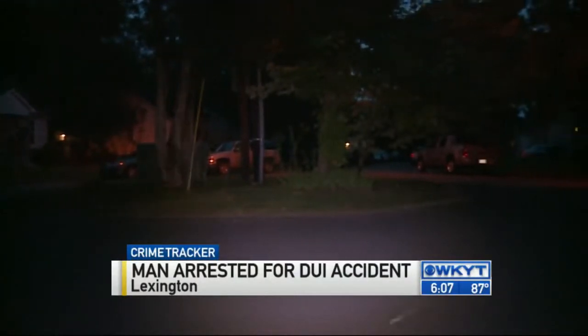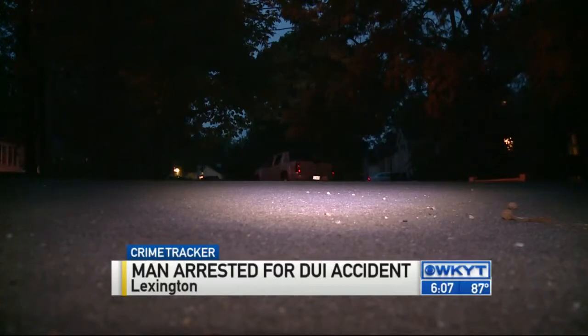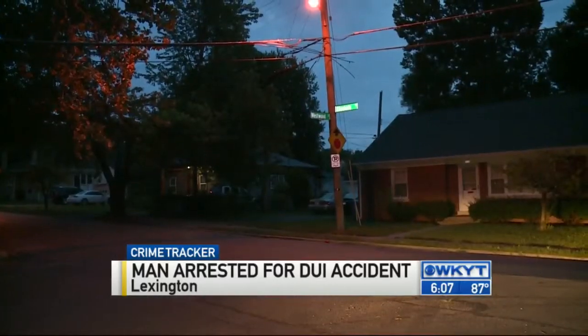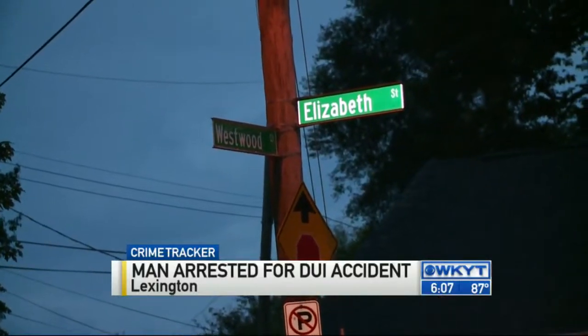Police are charging a man with DUI after they say he hit someone near UK's campus. Around 5 this morning, police say 27-year-old Gavin Cantera hit a man with his car on Westwood Court off Elizabeth Street. The victim, we're told, went to UK hospital with non-life-threatening injuries. Police are not releasing his name. Cantera is charged with driving on a suspended license and operating a motor vehicle while under the influence.